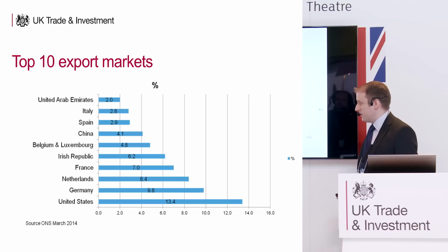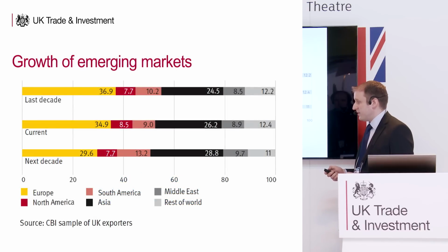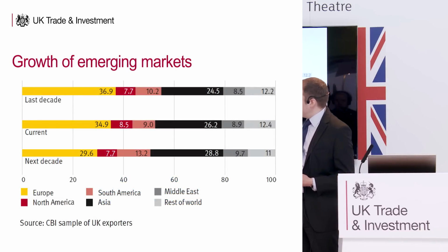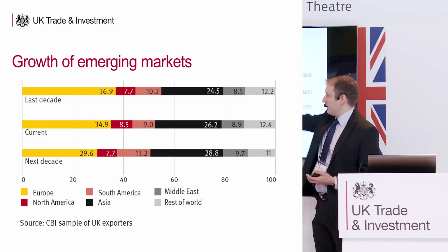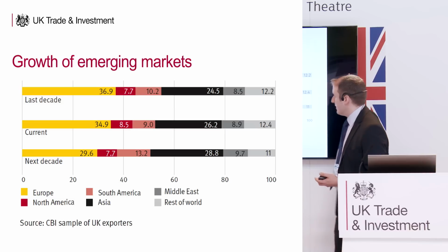And the States is still the top by a significant distance. It's still our top trading partner. But if you look at our forecasts for the future, you can see this is going to be changing. The yellow is Europe, so the percentage of our exports going to Europe is going to shrink, and the proportion of our exports going to Asia is going to grow, the Middle East is going to grow, and South America is going to grow, and North America is going to remain about the same as it has done.